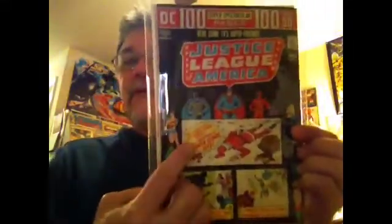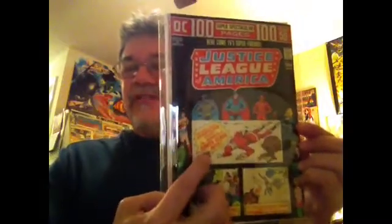Here's a better copy. This was a cool story. I think this is actually the first time that you see John Stewart, Green Lantern, in a Justice League story. I think when the JLA call went out, Hal Jordan was in the bathtub and he slipped in the shower or slipped on the soap and knocked himself out. So the ring went out and found the next available ring bearer. So John Stewart's in this story.